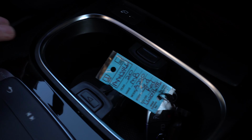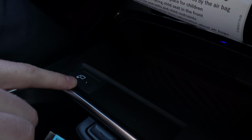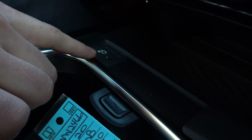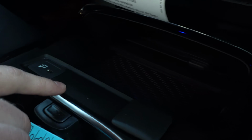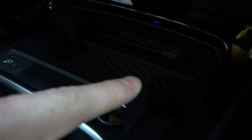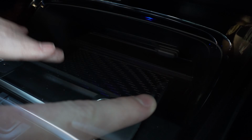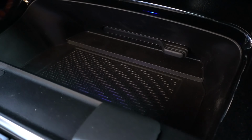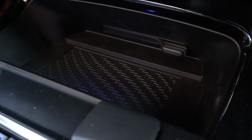Just in front of the cup holders we have another USB-C port. That's going to give you access to Apple CarPlay and Android Auto in this vehicle, which is standard. On the right side here we have another little 12-volt outlet that you can use. In front of that you'll see we have another little compartment. That's actually a wireless charging pad that you can place your phone on.